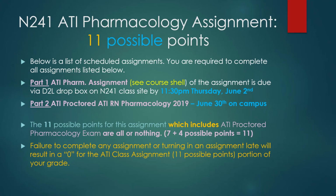Again, the ATI pharmacology assignment for 241 involves 11 possible points, maximum. You're getting 7 points for Part 1, which is completion of written assignments that you Dropbox to the 241 Dropbox in the main lecture course area. Part 2 is up to 4 maximum points for taking the proctored RN pharmacology exam on June 30th.